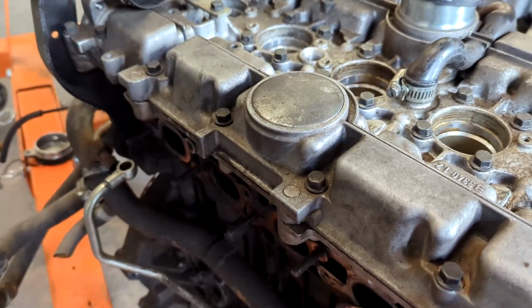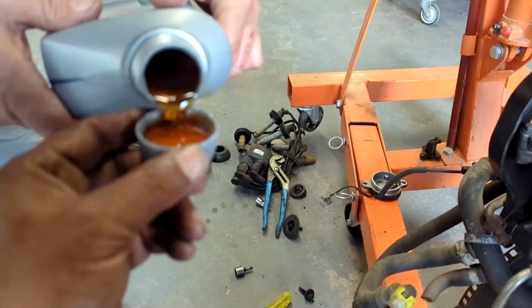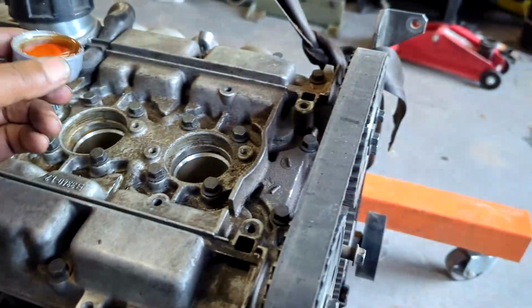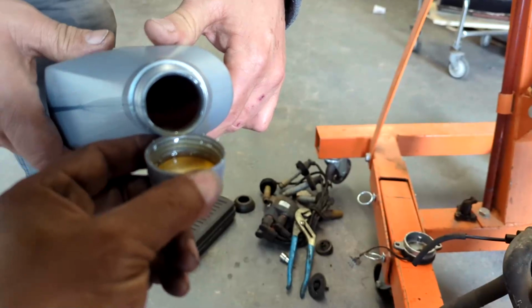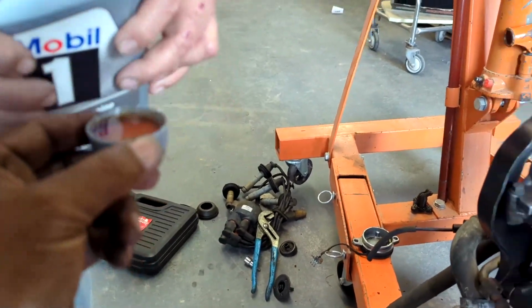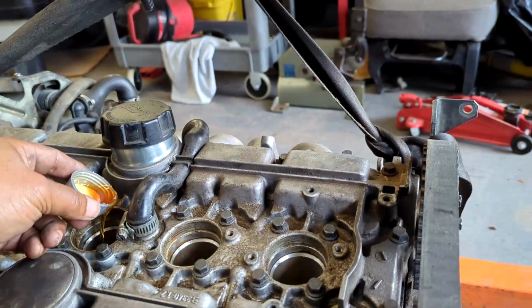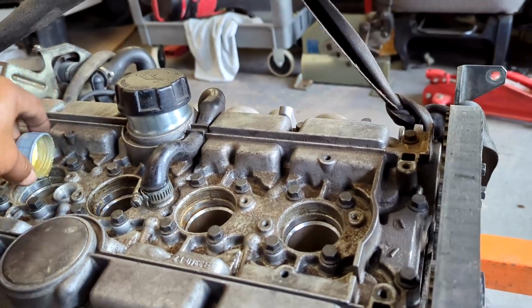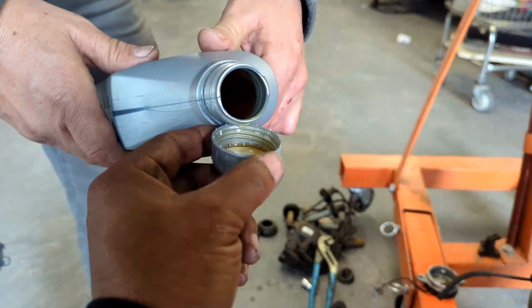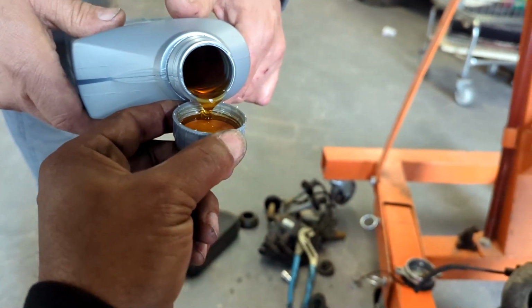A little bit more. All right. Down the chute. Up. It only takes a little bit. Heck, a half a cap might be enough to wet those cylinder walls. Yeah, do a half a cap. All right, that's good, thanks.